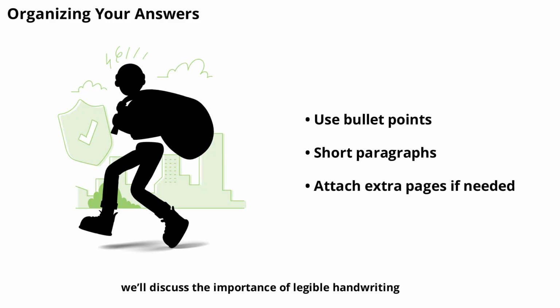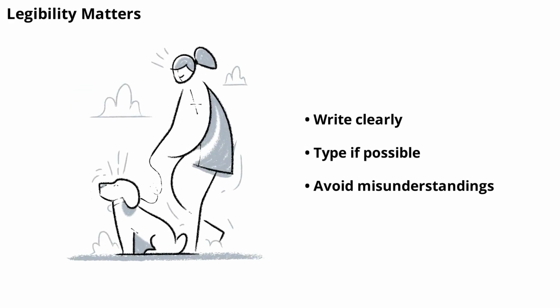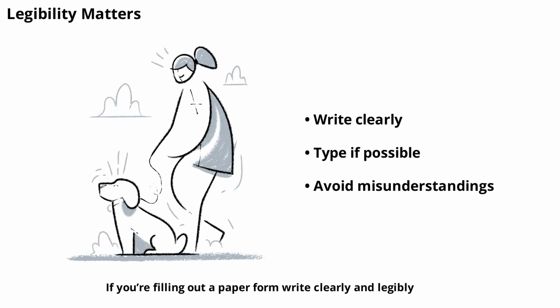Next, we'll discuss the importance of legible handwriting if you're filling out a paper form. If you're filling out a paper form, write clearly and legibly. Illegible handwriting can lead to misunderstandings or delays. If possible, type your answers or ask someone to help you. The goal is to make sure the SSA can easily read and understand your responses.